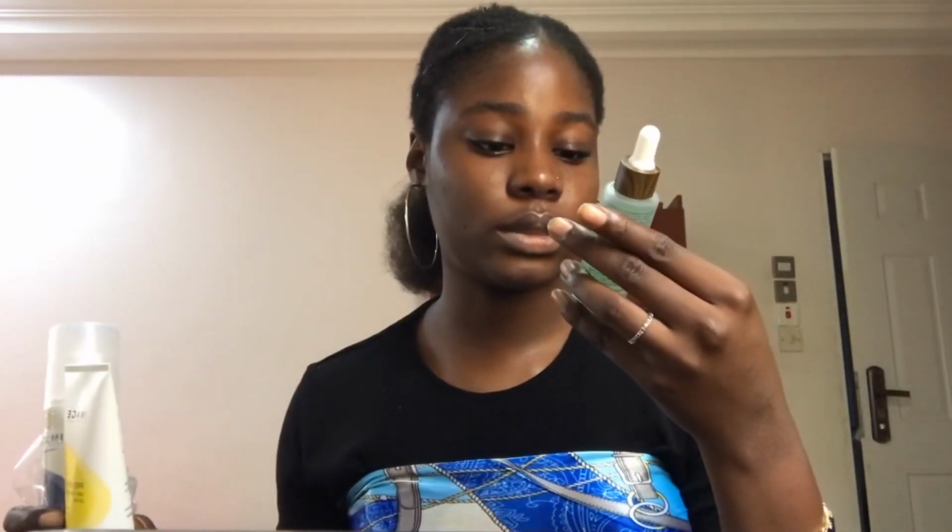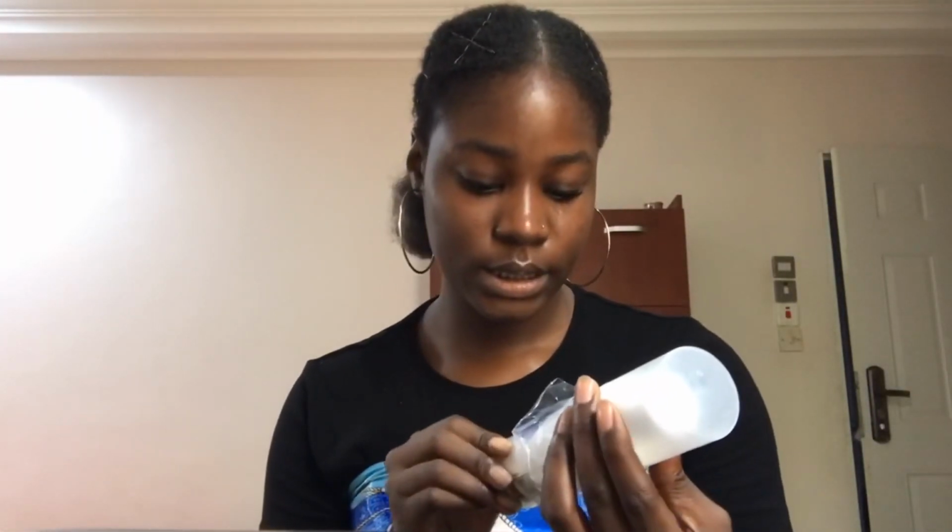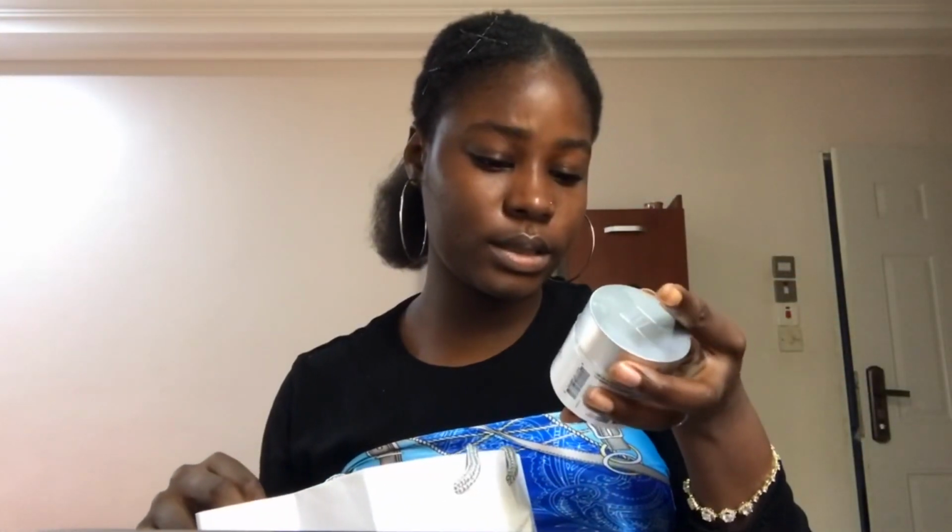This is a serum, this is a sunscreen, and this is a cleanser. So I use this during the daytime, the sunscreen, and at night I use this instead. This balancing cream. So yeah, let's jump right into it.